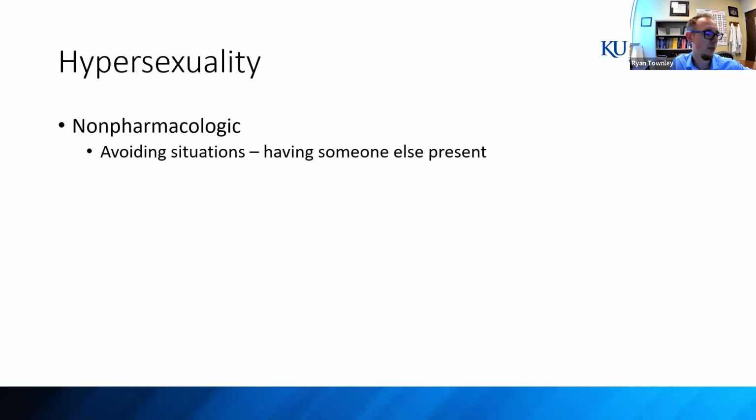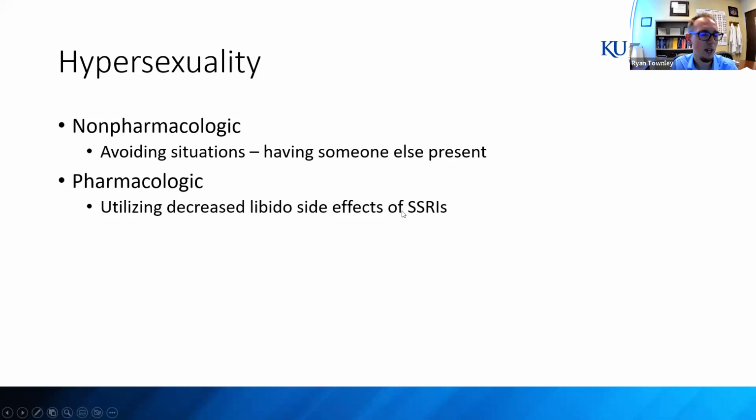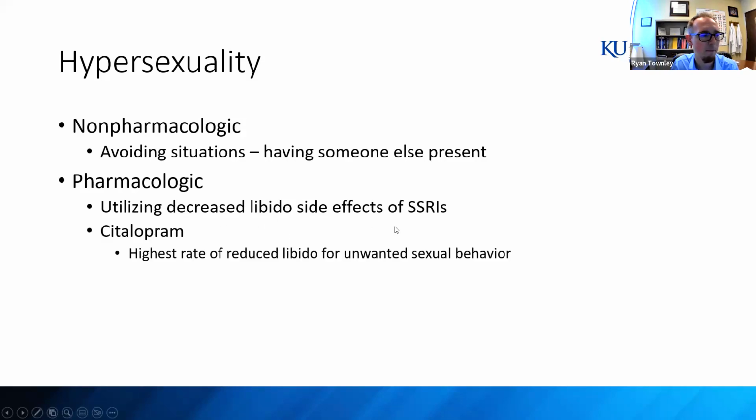From the hypersexuality standpoint, this can be a major issue, especially in FTD. And we don't have great options there. A lot of it is avoiding situations, which is really our mainstay. But sometimes we'll get to higher doses of SSRIs, where we try to pick ones that have the side effect of decreased libido, and try to utilize that. And that can work in a certain percentage of patients. So citalopram, and I think paroxetine too, had higher rates, but citalopram is usually what I'll try to use first.